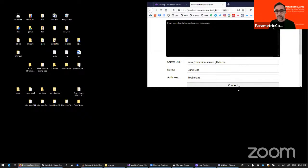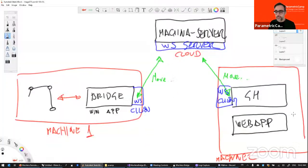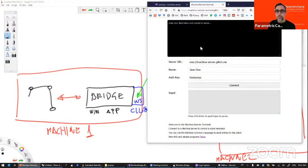All right, and then what I'm going to do is share with you this other application that I have made. It's a WebSocket remote terminal. What this means is that this terminal is an application. It's this one here. What I've basically done is write a front-end web application that looks like a terminal. It asks you for information on how to connect to the robot, and then it allows you to write input here. So let me first connect the bridge to this server.